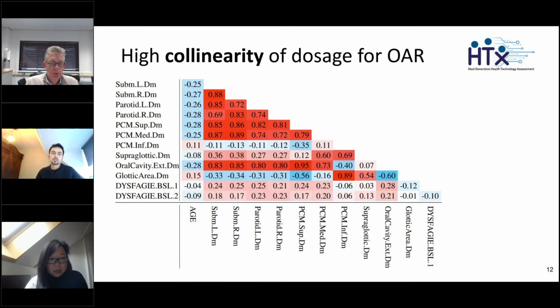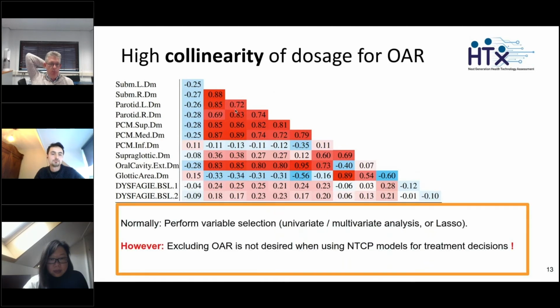So this is something that you have to look into, and we are comparing different methods to address this problem of collinearity. This is one of the challenges we are looking into. Typically, what is done in this kind of setting is that you select just one of the variables or predictors, and then ignore the rest in your prediction model. But here, this is not really desirable, because if you select one organ at risk and ignore others, that would mean that you assume that the others are not relevant for the complication. So we are comparing different methods for how to deal with this problem.